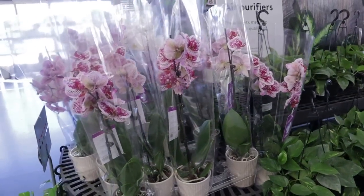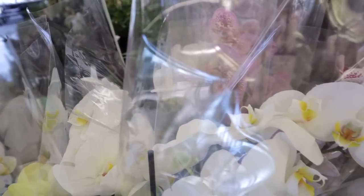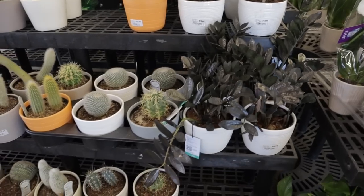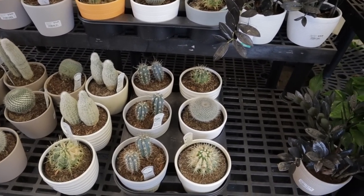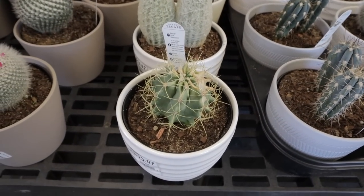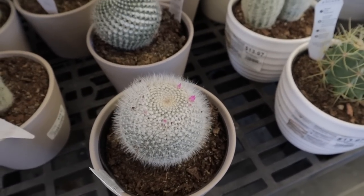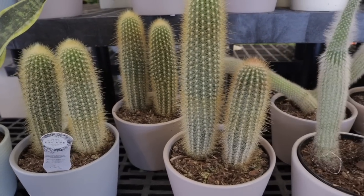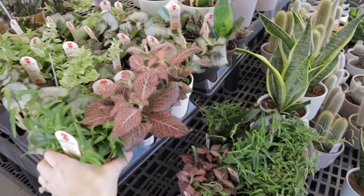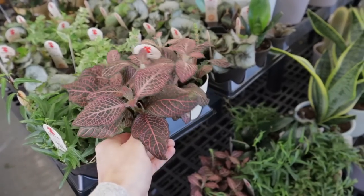Some beautiful orchids. Some raven ZZs, they're $18. Lots of cacti, some nice large ones. There's blue cacti, this looks like. Looks like this one has some little blooms forming. They have some of these tiny guys. They are $4.49. Look at this really pretty Fittonia. It's so pink.